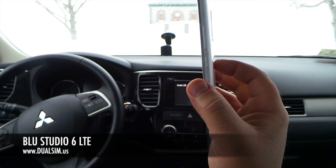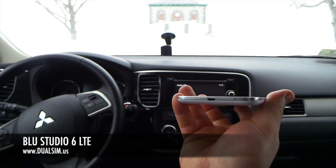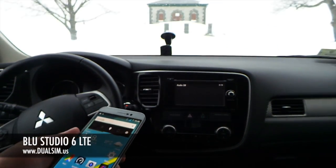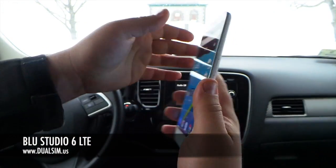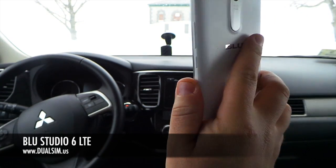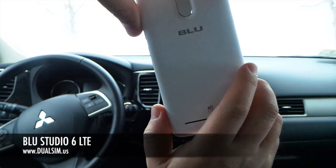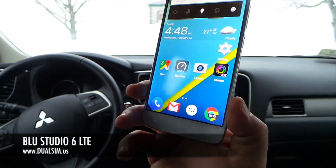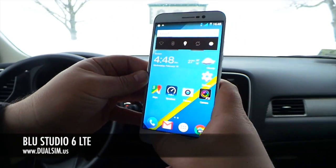The thickness of the phone I find rather good. It's not super slim, it's like 8-9 millimeters. With the case, it's about 1 centimeter thick, but overall I don't complain about the thickness. I don't find it too big for my pocket. I just don't want it to stick out too much, but it's pretty flat.